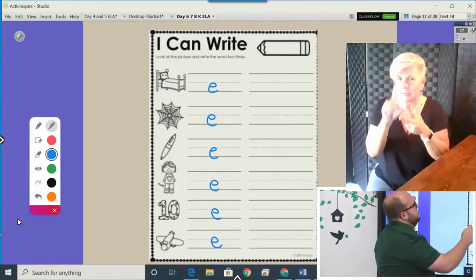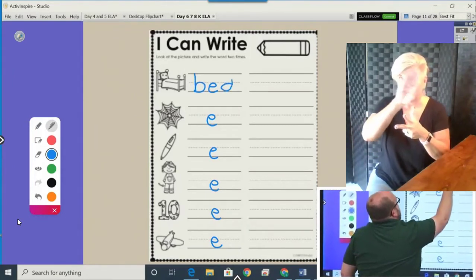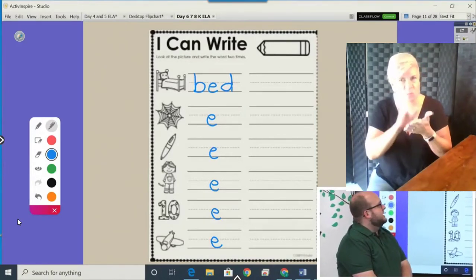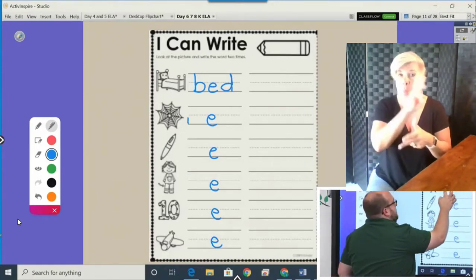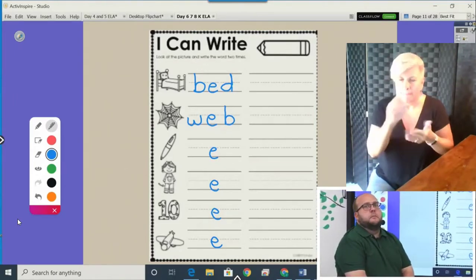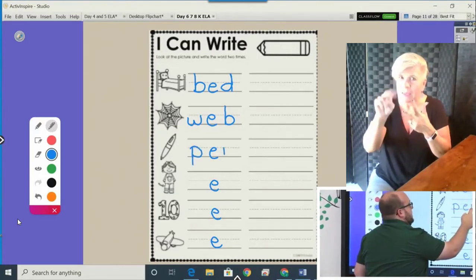Sometimes kids mix those up when they write them. So make sure yours looks like mine. B, e, d. I'm trying to use my best handwriting. It's kind of tricky on this board, but I bet you can do it at home. What's next? Web. W, e, b. Pen. P, e, n.